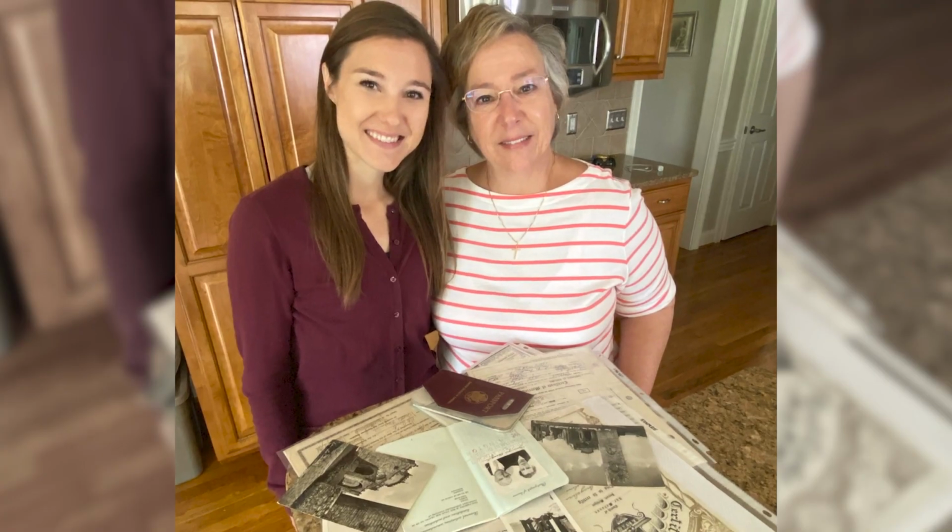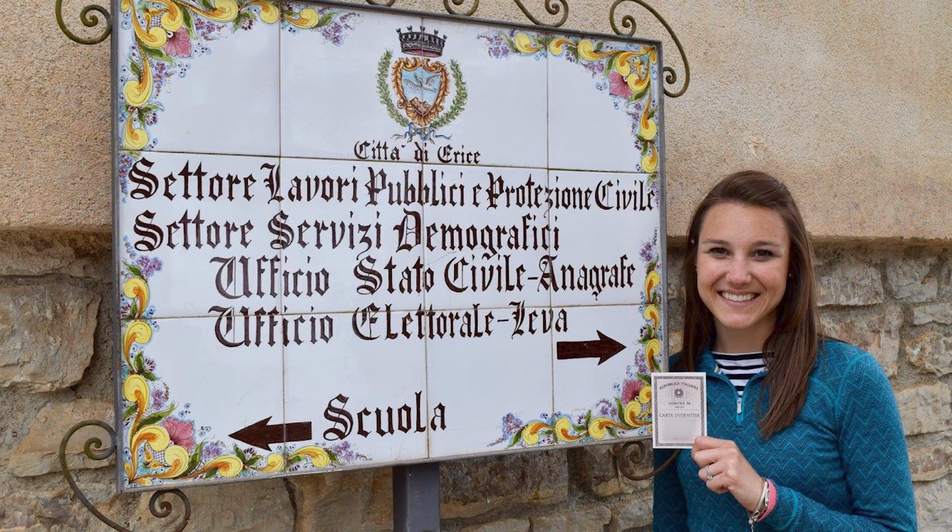And because of them, I have Italian dual citizenship, and here in this village is where I am registered as an Italian citizen. This medieval village is a super popular place for tourists and one of the best villages to visit in Sicily, because just look at this place and look at this view.